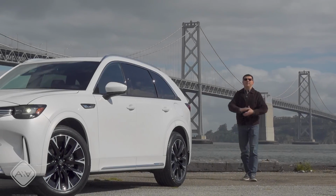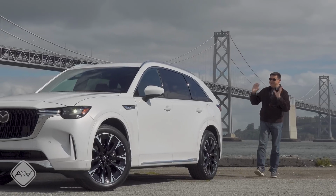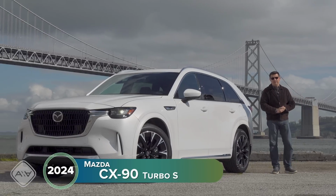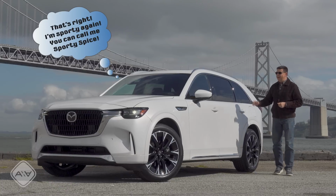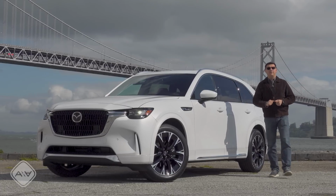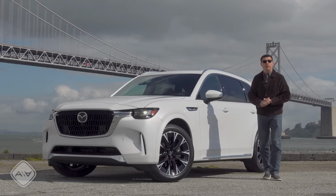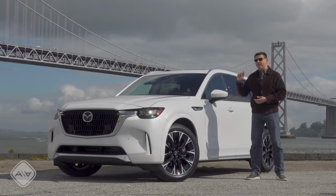Hey everybody, today I'm out in San Francisco with the all-new 2024 Mazda CX-90. This is the three-row crossover that puts the Zoom Zoom back in the former Zoom Zoom brand. I'm actually surprised that Mazda hasn't resurrected that tagline, because this CX-90 is a rear-wheel drive-based all-wheel drive crossover with an inline-6 engine under the hood and nearly 400 horsepower, or if you're so inclined, there's also going to be a plug-in hybrid version available.